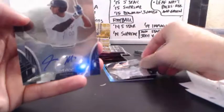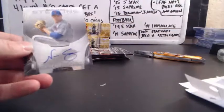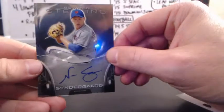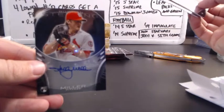All right, we got a David Wright Bowman reprint for the Mets, Ian Clarkin for the Yankees, Jacob May for the White Sox, and Ryan Healy for the A's. There is a Japan Fractor, Courtney Hawkins, 7 of 25 for the White Sox. This is another nice hit for the Mets, Noah Syndergaard, Thor. Victor Sanchez for the Mariners, and Shelby Miller for the Cardinals. That was a pretty decent pack.